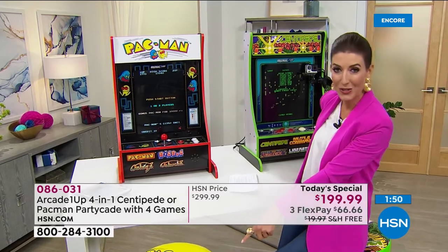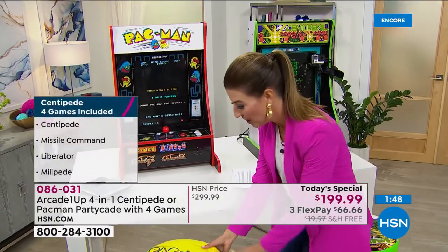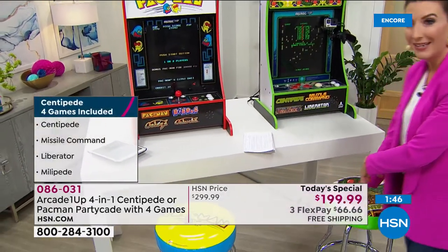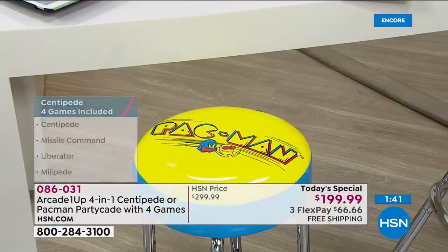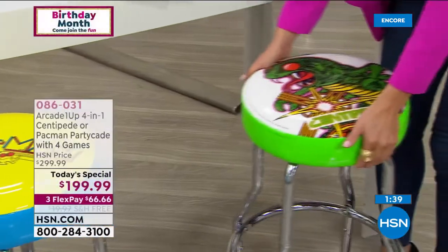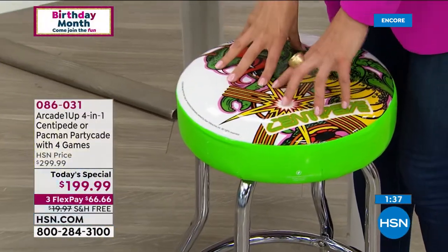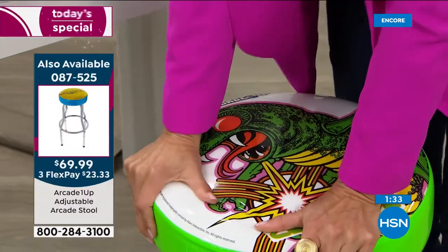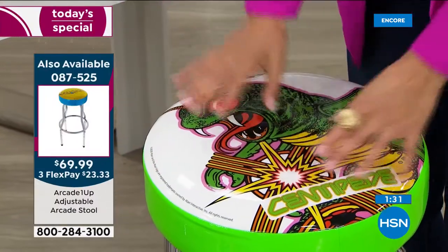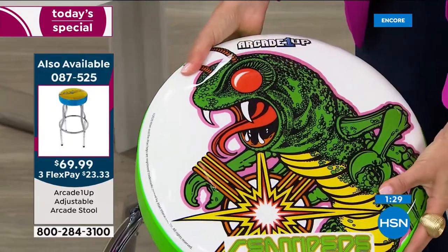Don't forget about the matching stools. I'll make those available for you. You can choose Pac-Man or Centipede. They are adjustable. It's all chrome-plated steel, so these are really nice. All you do is put the legs on, and you can pick from 2 different heights. I believe it's 21.5 or 29.5 inches tall. Lots of high-density foam, so they're really cushioned and easy to sit on.